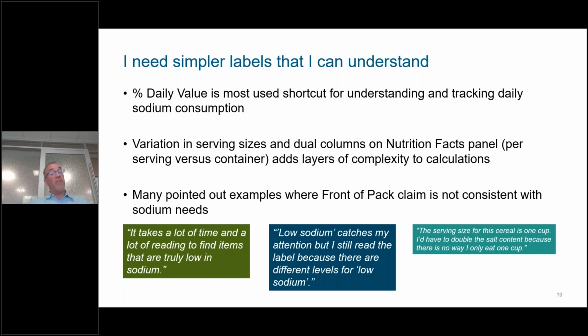However, as labeling has evolved over time, variation in serving sizes, dual columns on nutrition facts panels, all of this additional information that we're providing is adding layers of complexity. They have to do more calculations. Interesting quote about this: "The serving size for this cereal is 1 cup, but that's not what I'm going to eat." So another calculation. And then finally, many examples where what was claimed on the front of the pack was not necessarily consistent with what they were hoping to accomplish for their sodium needs.